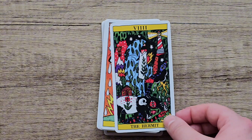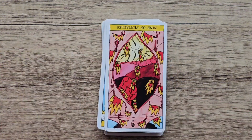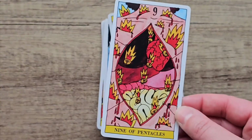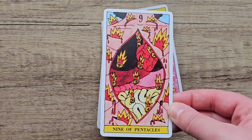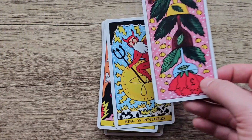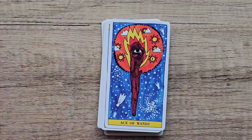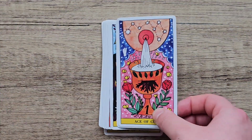Some cards are quite RWS in theme, but some of them are completely different. Like this one is crazy. Look at this Nine of Pentacles. Like someone's insides. So yeah, it's quite graphic, some imagery. I really, really do like this deck, and I'm always going to have this one.